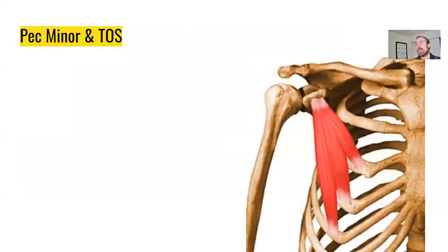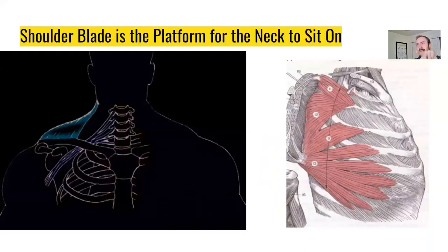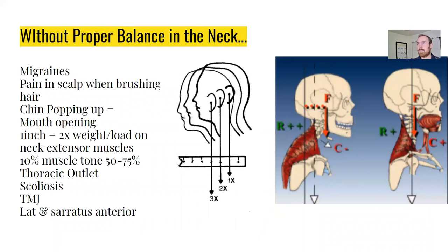So pec minor can really throw a wrench in things, gets a really bad rap, but the real problem is not pec minor. It's that cervical spine is out of place and serratus isn't innervated. And so pec minor is taking over and trying to do all the work to provide stability to the shoulder girdle. Okay, that's really what's going on. Then you're getting symptoms because you're deconditioned and your body doesn't work properly because you got this nonsense going on.